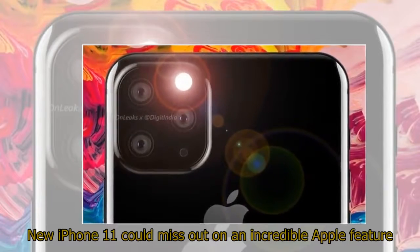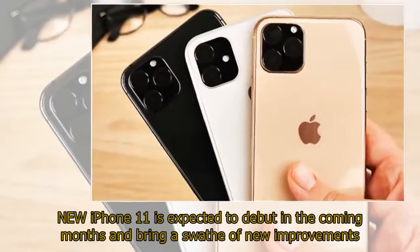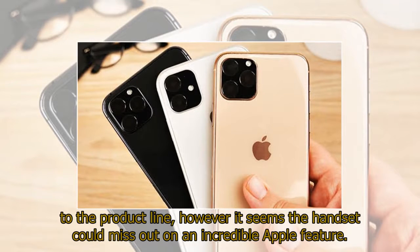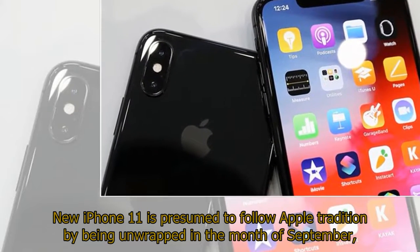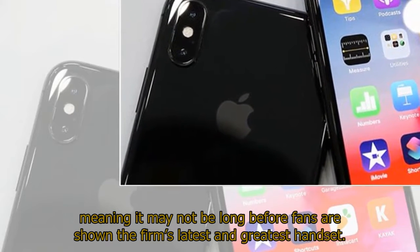New iPhone 11 could miss out on an incredible Apple feature. The new iPhone 11 is expected to debut in the coming months and bring a swathe of new improvements to the product line, however it seems the handset could miss out on an incredible Apple feature. The new iPhone 11 is presumed to follow Apple tradition by being unwrapped in the month of September, meaning it may not be long before fans are shown the firm's latest and greatest handset.